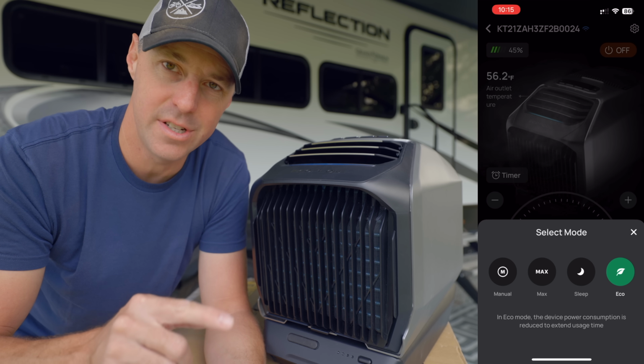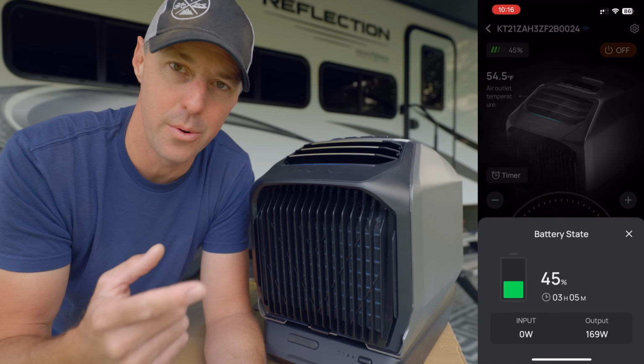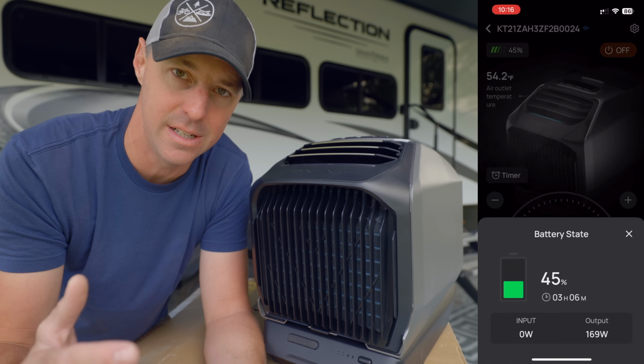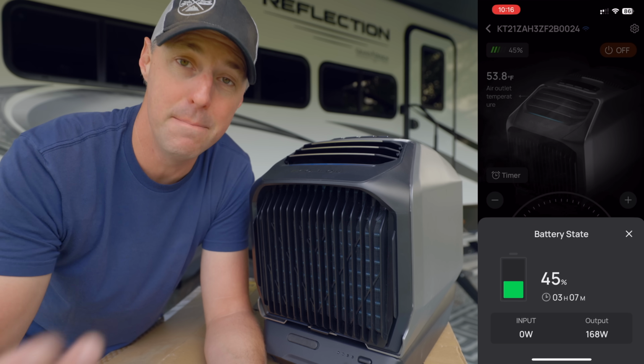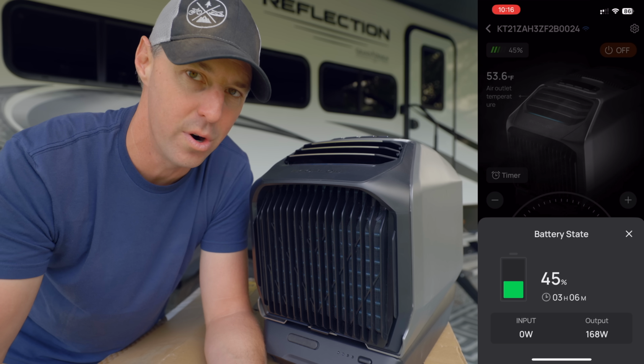If we switch it over to eco, a couple of things are going to happen. Obviously, we hear the blower fans slowing down, but the inverter compressor on the inside is also variable speed. So it's not just an off and an on, it can supply just exactly what you need, like a mini split inverter compressor does also.